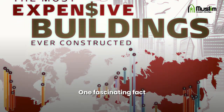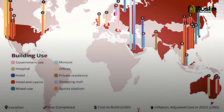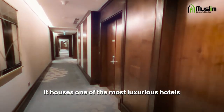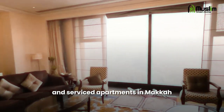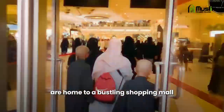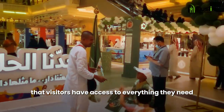One fascinating fact many might know about the Makkah Clock Tower is that it's the second most expensive building in the world, costing around $15 billion. But it's much more than just a clock tower. It houses one of the most luxurious hotels and serviced apartments in Mecca, offering an unparalleled view of the Kaaba. The first few floors of the tower are home to a bustling shopping mall and a variety of restaurants, ensuring that visitors have access to everything they need during their stay.